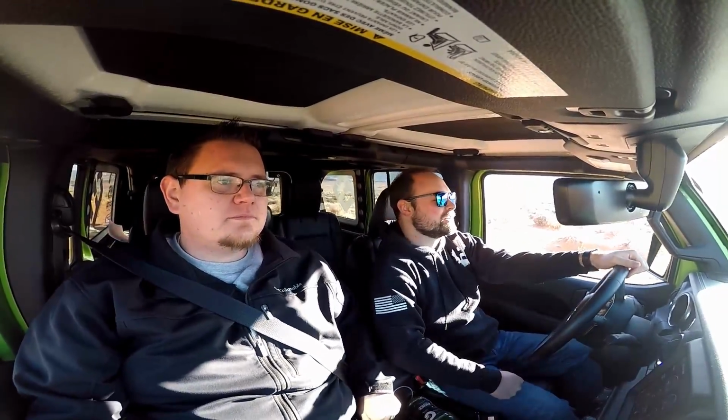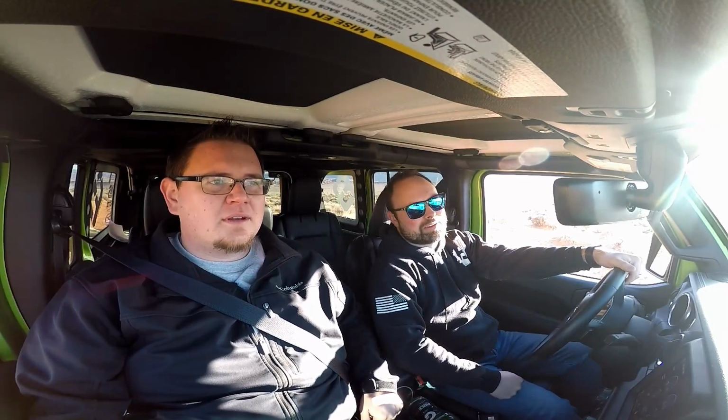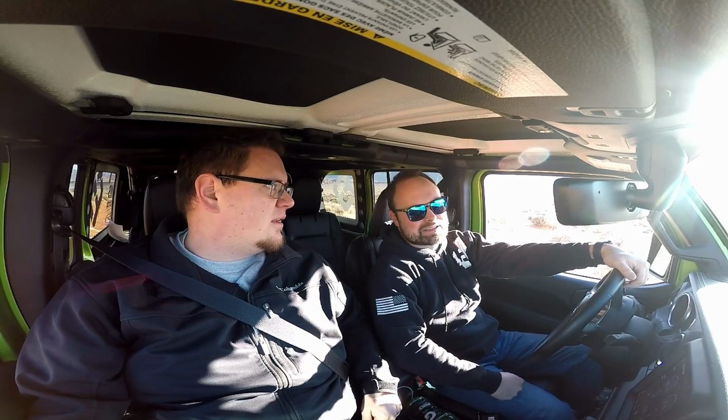What's up? We're riding down trail Wayne's World, first trail so far, and we're in the green Mojito Jeep. Josh, tell us about this Jeep. What is it? What does it have? It is a 2018 Sahara with the 4-cylinder turbo motor. Got a 3.5-inch JKS lift with 37-inch Toyos.